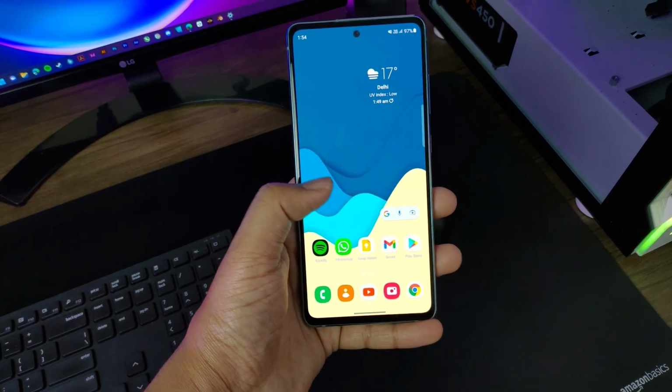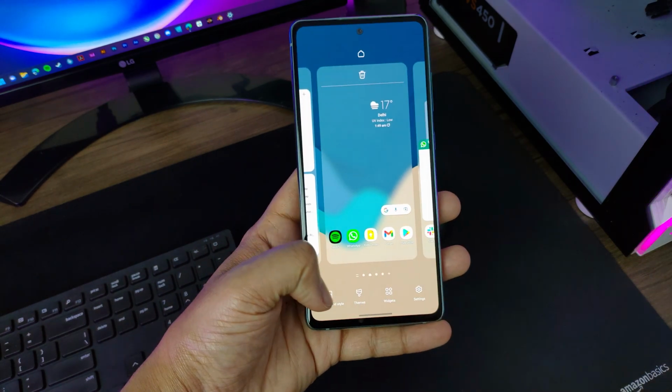And as promised, this video is on Android 12 with OneUI 4 update on the S20 FE 5G. And the experience is going to be similar if you have a Samsung phone which have received or will receive this update in the future. So let's dive in.